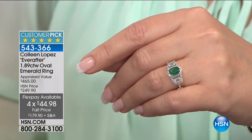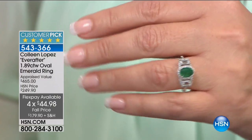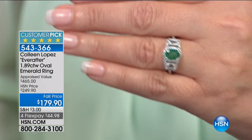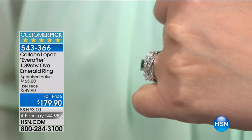Every single review is perfect. 5-star on this ring. Every single review. First time, isn't that amazing, you guys? I mean, really, for $249.90, people were raving about this. It didn't even get a 4. Every review is perfect. I know you're going to love it.